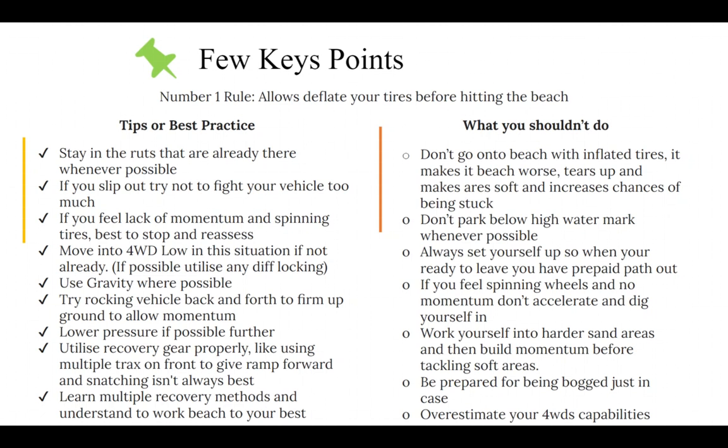I'll probably hit the beach the next weekend or so and get some filming done from inside, outside, so you can see what it looks like when you're losing momentum and wheel spins are happening. So I want to show you what that is, and also how to use the hills to your advantage, where to go to hit the hardest sand, and recovering out of the areas without recovery gear wherever possible, because I think that just in case you don't have it, it's always a good idea to know how you can get yourself out of it. I've managed to do it most of the time without using anything apart from a shovel.